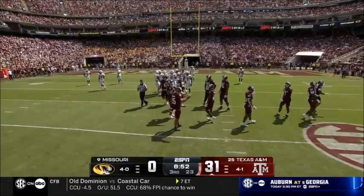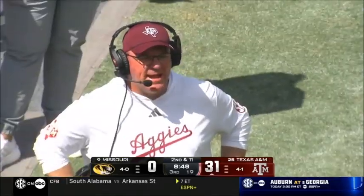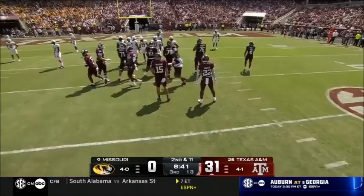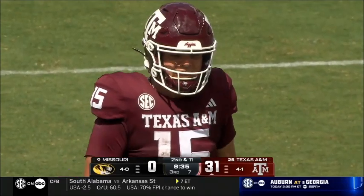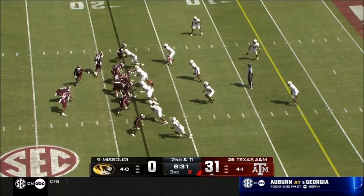How about the job that Mike Elko's done so far here, huh? If you'd have told them with a quarterback change, starting a true freshman, you'd be 4-1, and now in the third quarter, up on a top 10 team, 31-0. You're going to bring this thing in for a nice landing today and be 5-1 and 3-0 in the SEC as a first-year head coach at this program.